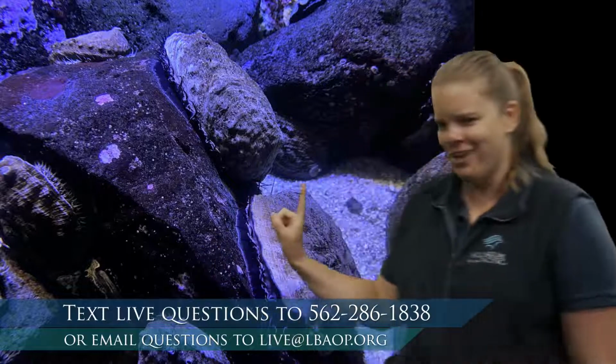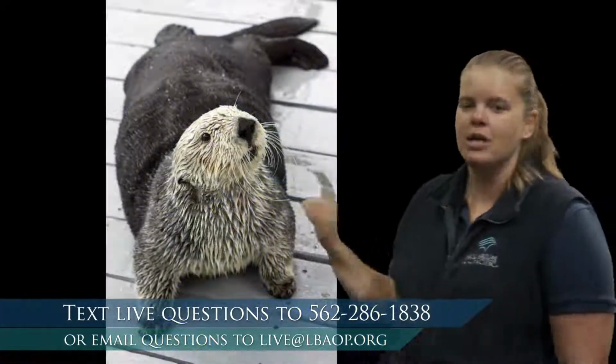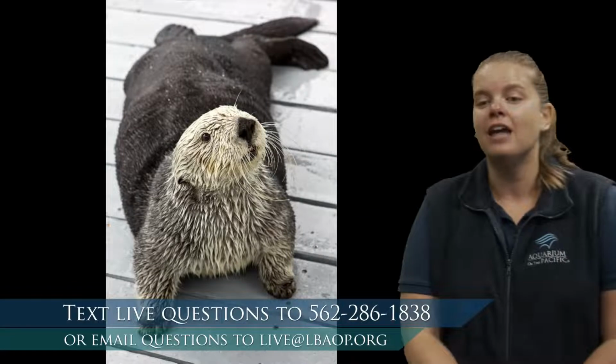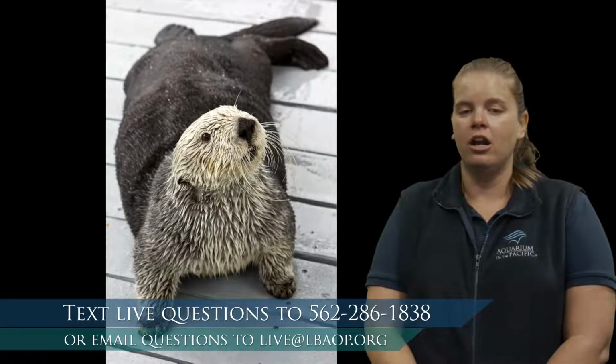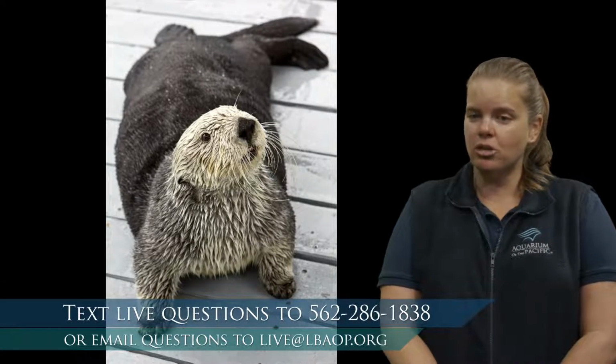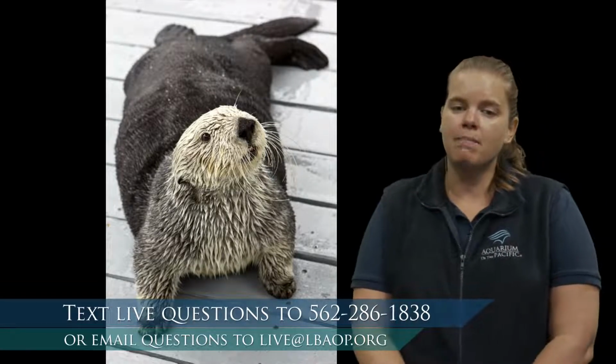The very last Kelp Forest conservation project I want to talk about is definitely the cutest Kelp Forest conservation project. And you'll be thinking, well, these snails are not very cute. I think they're cute, but even cuter are these sea otters. The Aquarium of the Pacific is involved in a sea otter rescue and rehabilitation program. So we've partnered with the Monterey Bay Aquarium, and we are still in the stages of developing this project.